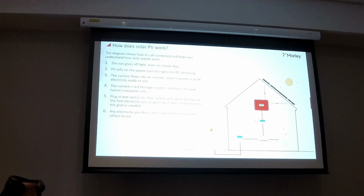Solar PV, and I get loads of questions. We do get some gold coming to our technical service. Things like, does it work at night when there's no sun? So no, they are solar panels. We need sun, but the sun will give off light, whether it's cloudy. As long as you can see outside, these will be producing electricity.